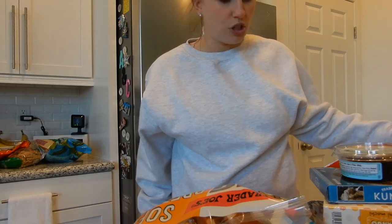So I'm just going to put that away. I know it's the second grocery trip that I've done today, but that's what happens when I have a couple of drinks on me. I just want to buy food, apparently. So I'm going to put that away.